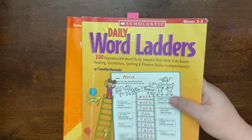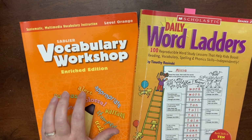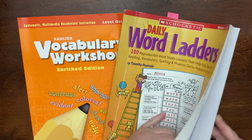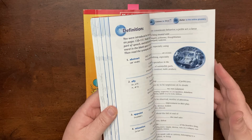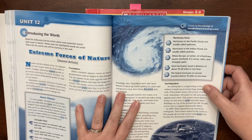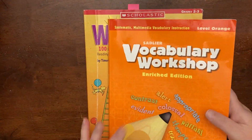For vocabulary, he has been doing, this is the orange level. I believe this is 4th grade Vocabulary Workshop. And then we have his daily word ladders from last year that he's still finishing up. So this has been working perfect for him. He retains it really well. I think we're on unit 12, or we'll be starting unit 12 next week. How many units are in this? 18. So this is going really well for him.